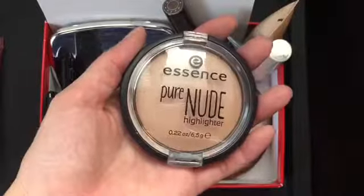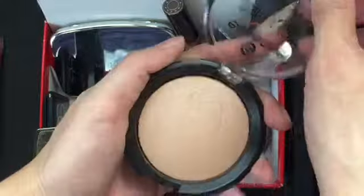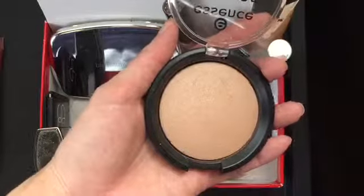And I'll also be putting away my Essence Pure Nude Highlighter. This is a great, subtle, natural highlight. I really enjoy using this, but I think I'm going to try to work on some of my face palettes this month.